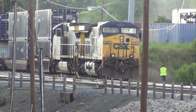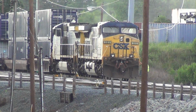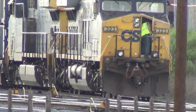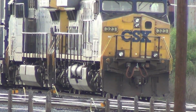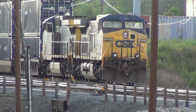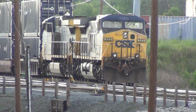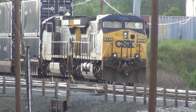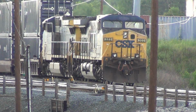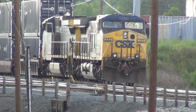So let's see what happens here. Oh, he's climbing up on it. Oh boy. Come on. Come on. I'd rather be lucky than good. Give me some lights. I don't see any smoke coming from the diesel. So, could be something, could be nothing. We'll stick around. We got about 15 minutes here before we have to leave to be where we're at tonight. Let's see what happens. Stick around.